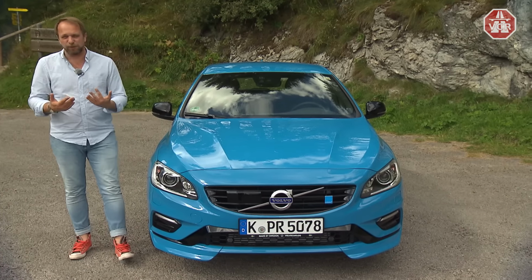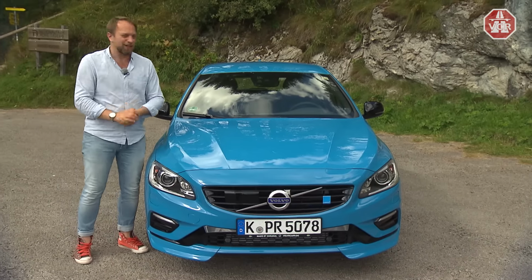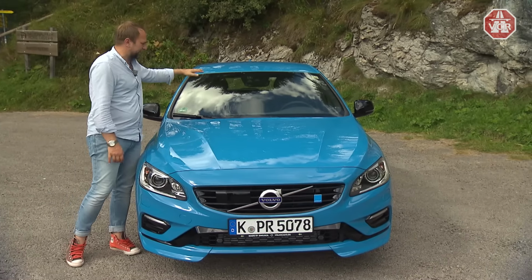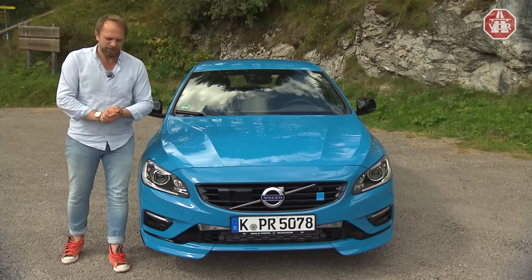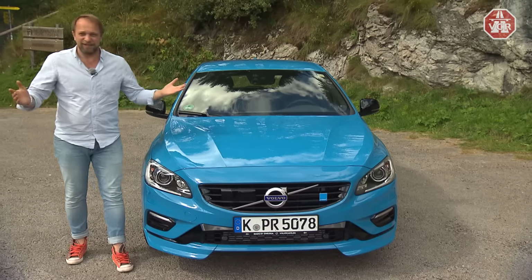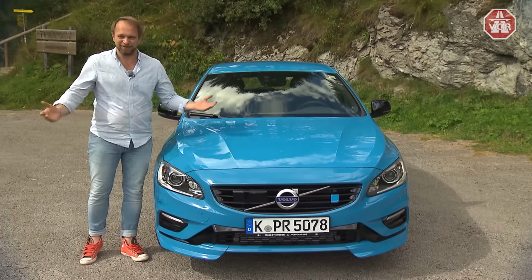When you configure the Polestar online, you only have 3 or 4 choices, like electric sunroof and a smoker package, and I forgot the other 2 ones. So yeah, it's almost like fully loaded. It's like, you know, take my money.